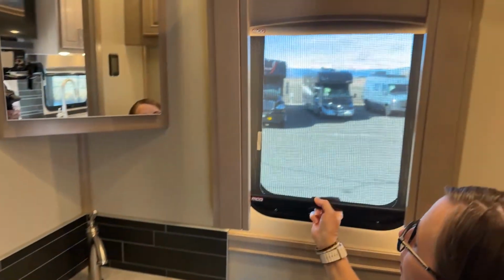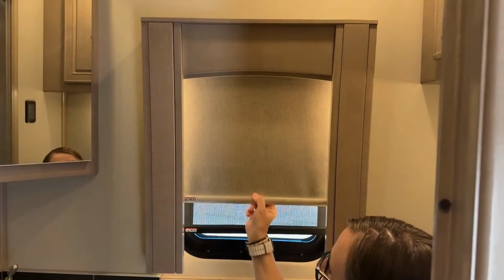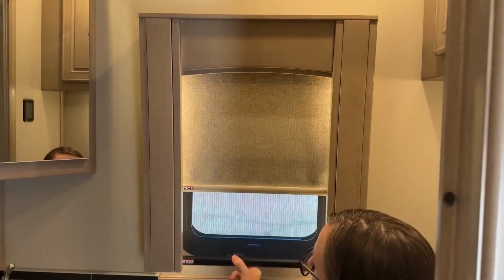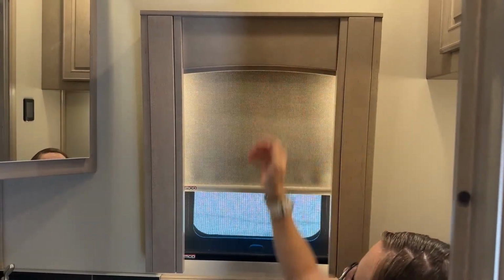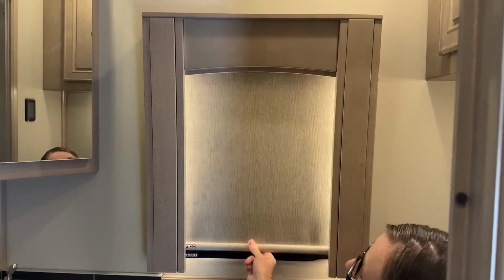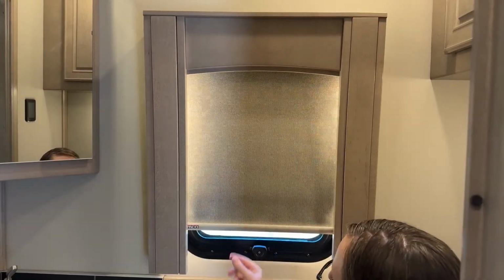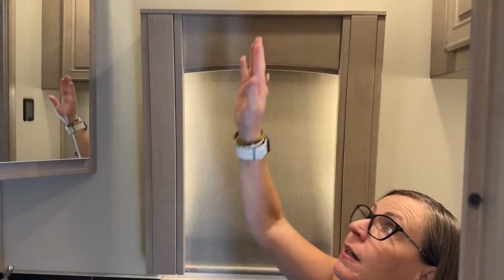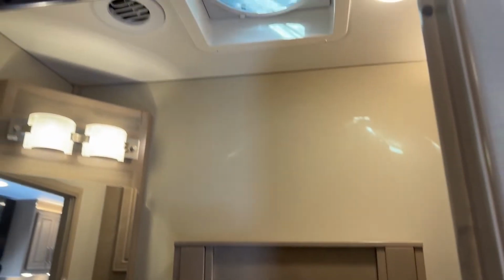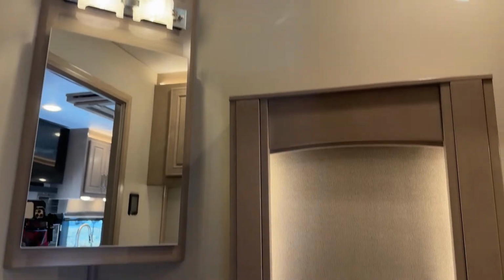And then you've got power day shades. I'm sorry, not power, but manual day shades and night shades. And as you can see, this oatmeal color is a really nice complement to this, so it doesn't look dark in this coach when you have your shades deployed. Go ahead and pull that up. And then of course, it's really nice to have an opening window in here, as well as another fan up top. Okay, I'm going to go ahead and close this up.